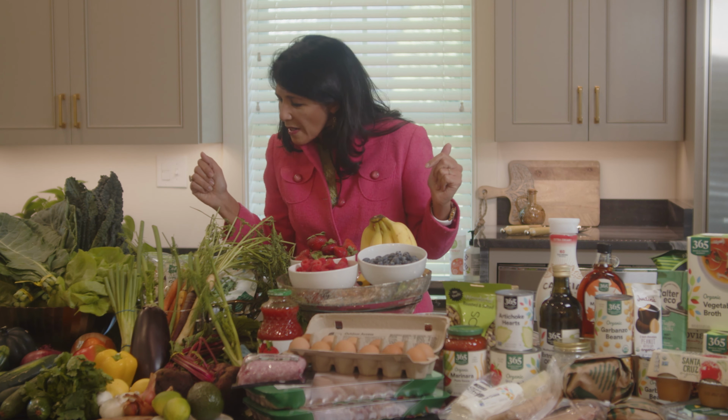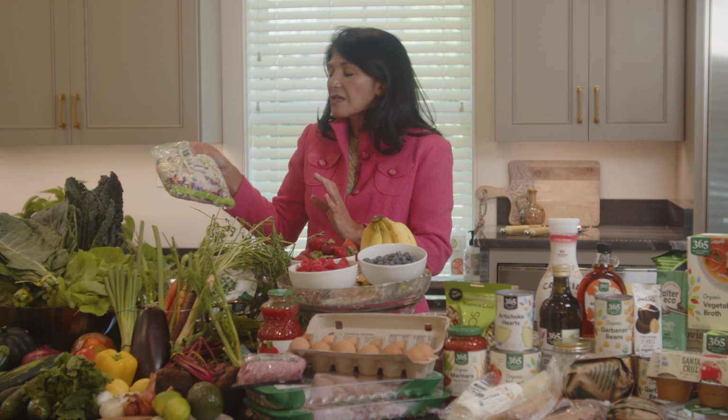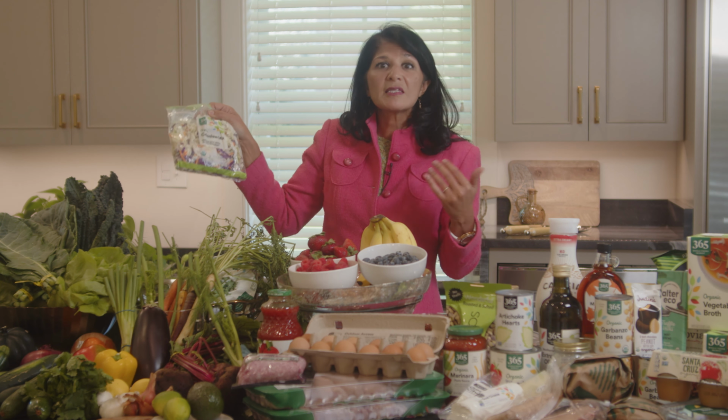So let's see, what else do I have over here? Oh, here's another good choice. See how long we're taking on these veggies? So here's another really great thing. I know it's a cheat, but it's, again, organic slaw mix. Now, do I make slaw with that? Sometimes. Sometimes what I do is make it like a nice little bit of a hot slaw.